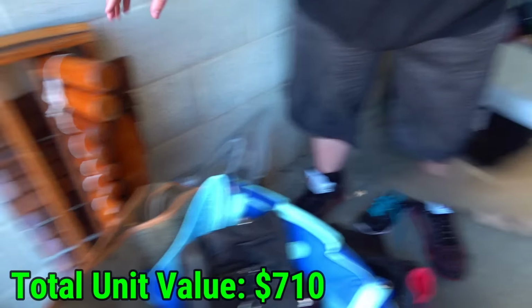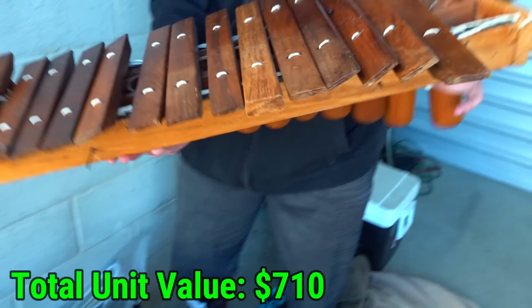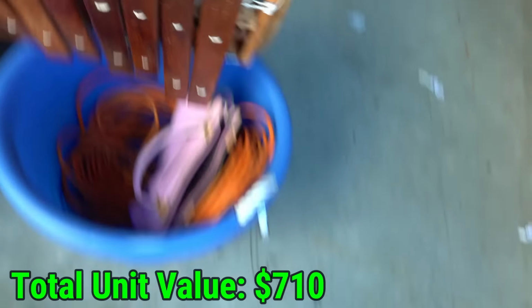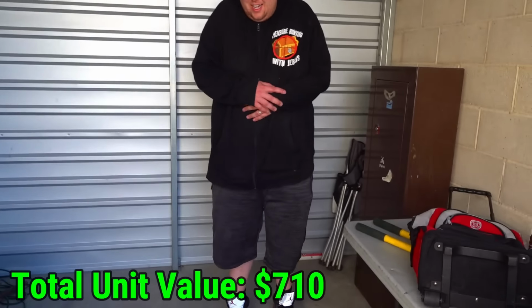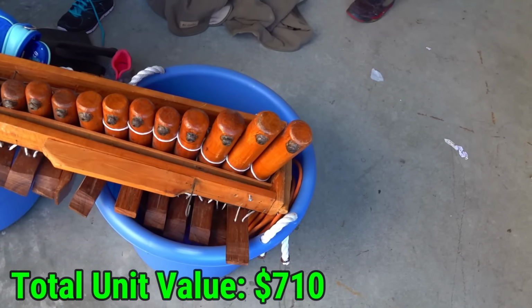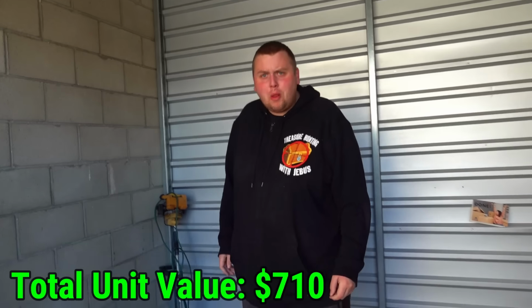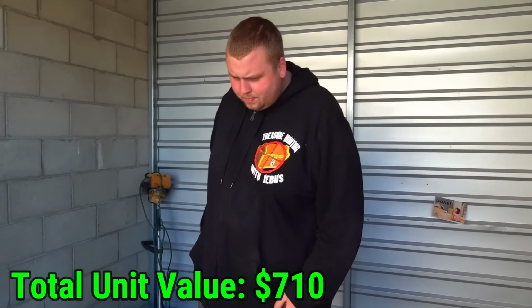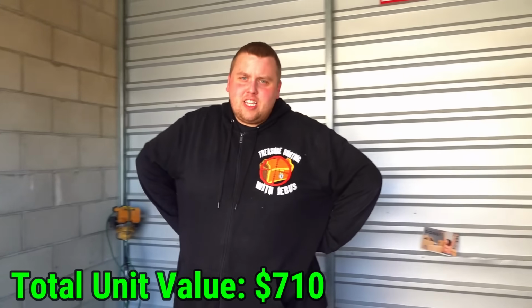Whoa, what in the heck? That's an instrument. What in the world? It's a little broken. There's a black widow on it. I saw it right on the front. I picked it up and I just saw the spider looking right at me. The daddy long legs are one thing, but don't play with black widows. They're really poisonous. But it's a very nice wooden instrument.